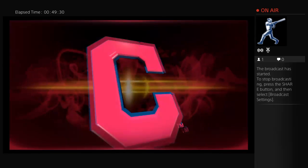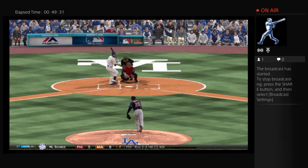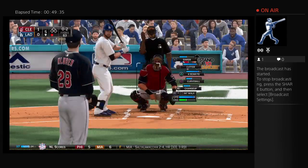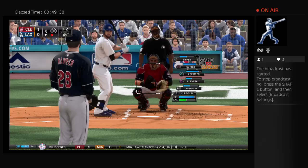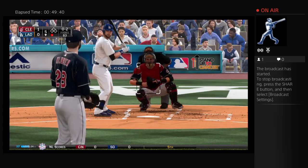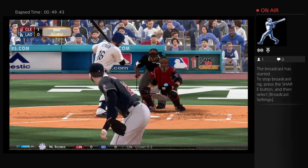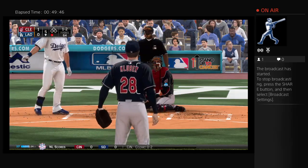Yeah, he came with a little bit of a different look that time. This pitch is also in their knee high, and now they've got him behind in the count, 0-2. 1 out, nobody on. Now the pitch. And he looks at a ball, 1-2.